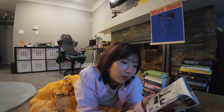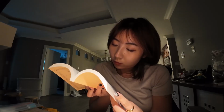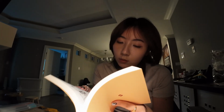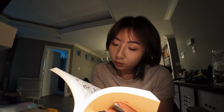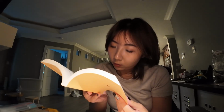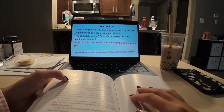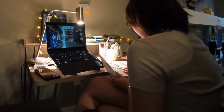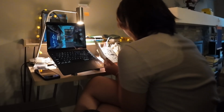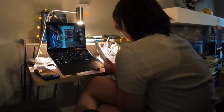I can't apply this method to my French reading yet because my level isn't high enough and it's a complete disaster if I don't translate. I think having two different approaches, intense reading for learning and more relaxed reading for enjoyment, helps keep me motivated to practice regularly, depending on my energy and schedule.